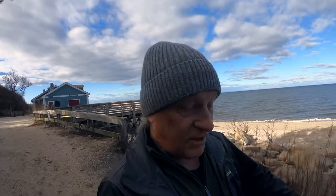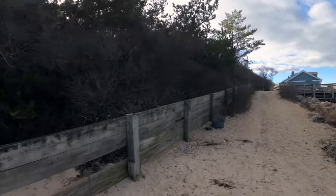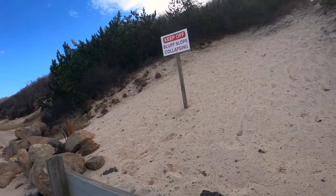Such a warm January day, I'm kind of bundled up more than I need to be. With the sun out, it's got to be in the low 50s. A nice day to be out and about. This is one of the places where we used to climb up the hill. There's another sign dedicated to my being a pain in the ass little kid.